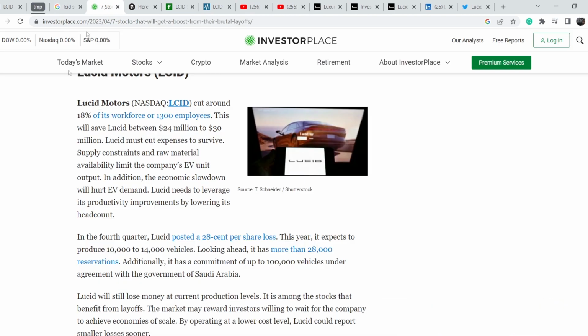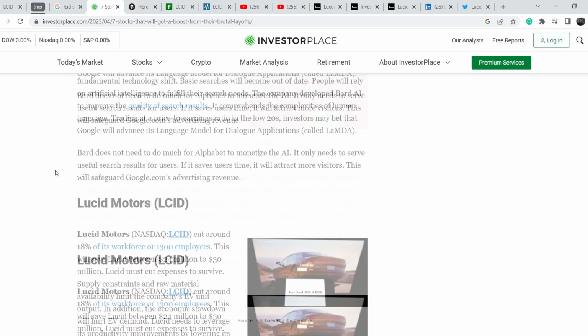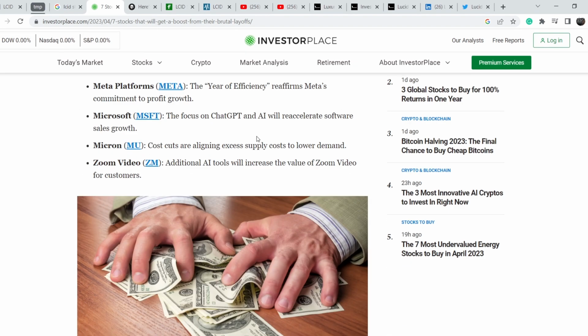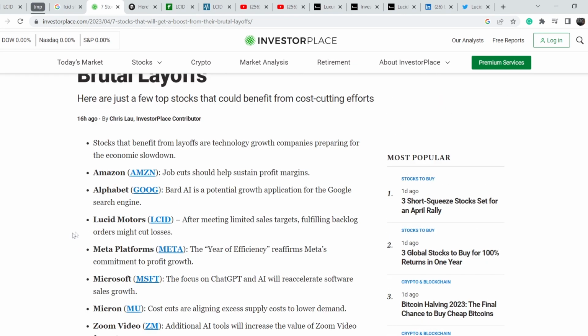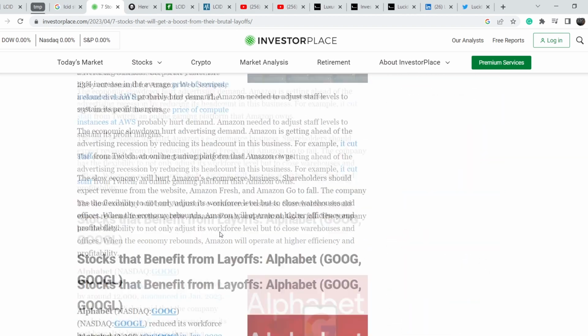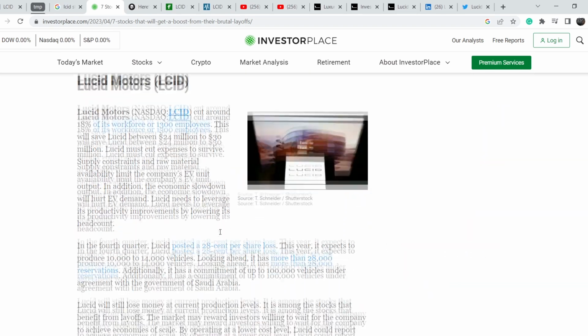And let me show you another news. We are on Investor Place and this article was published 16 hours ago, and it says 7 stocks that will get boost from their brutal layoffs. And one of these stocks is, as you can see, Lucid Motors. And it says, after meeting limited sales targets, fulfilling backlog orders might cut losses. And let me show you the details on Lucid.